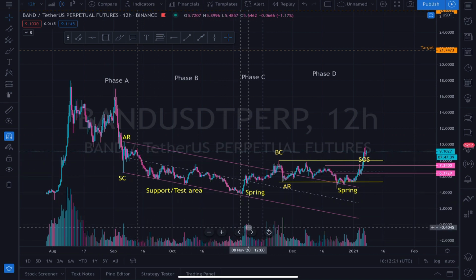You can see the spring on volume here. After the spring, the volume subsided. This is indicating that, you know, the composite operator is not selling. The institutions are not selling. That is our phase C.